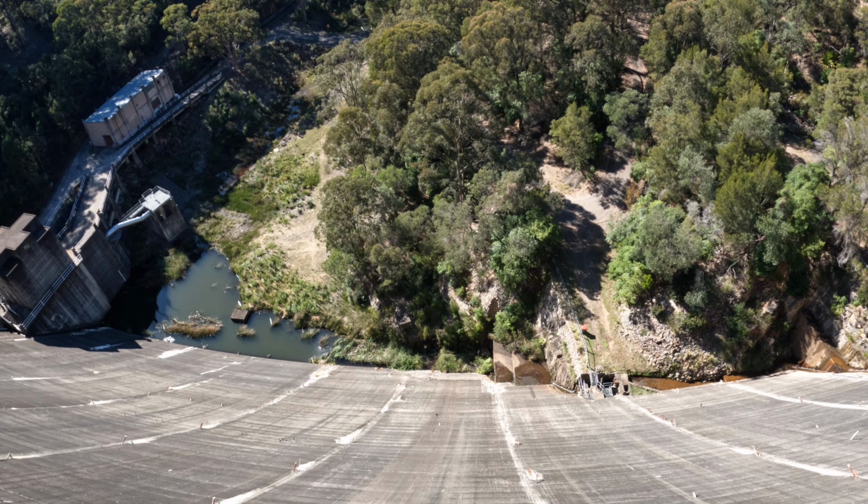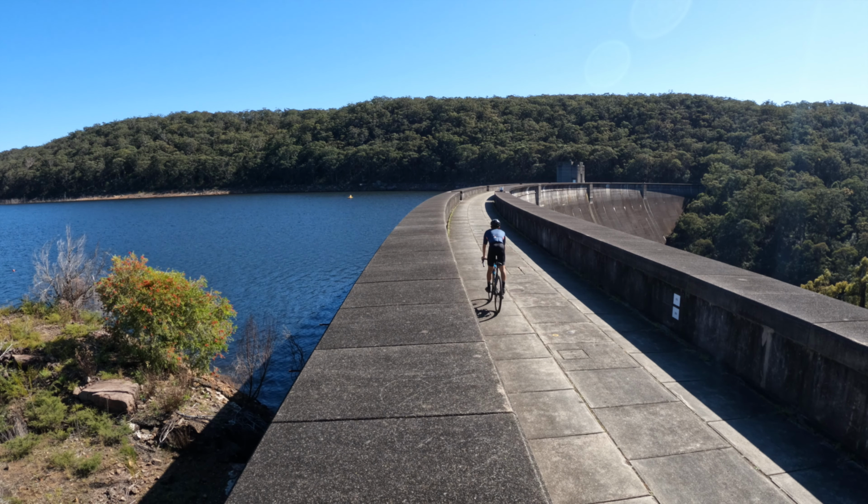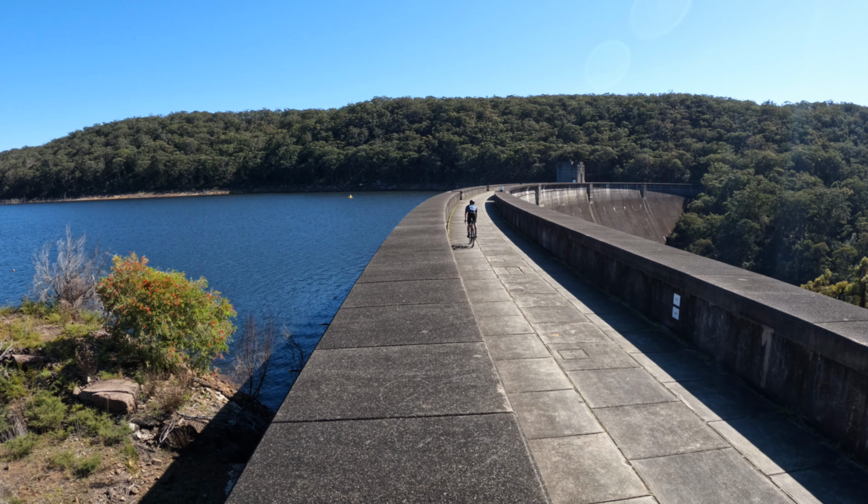If you've never seen the dam before, the vastness and just the sheer size of it is pretty incredible to see. Also, there's usually no one there, so you've got the whole place to yourself. I think the road has been closed off lately to the dam, or it's only open certain hours of the day, so it's really nice having the place to yourself. You can just absorb and take it all in.